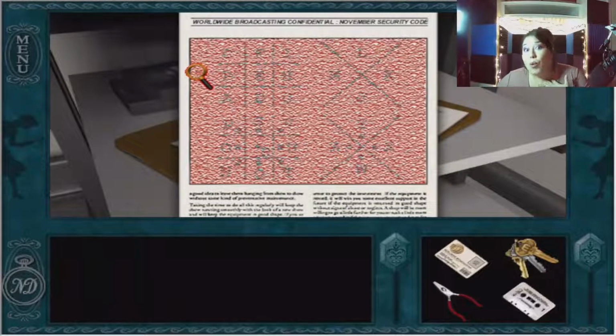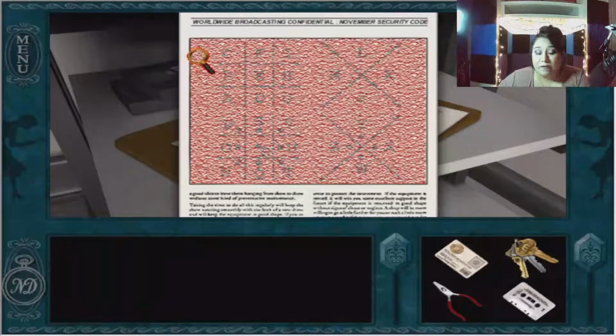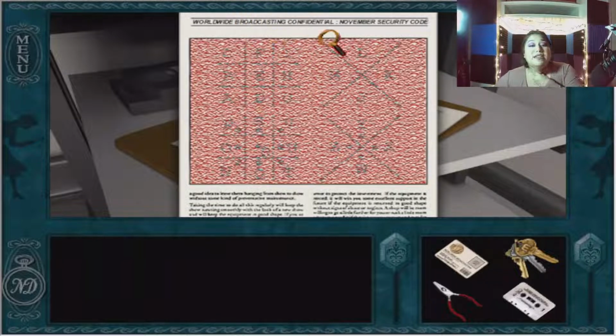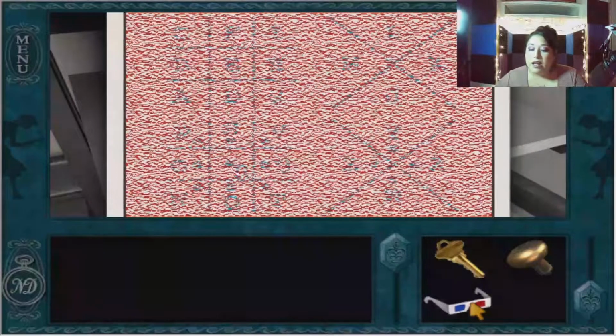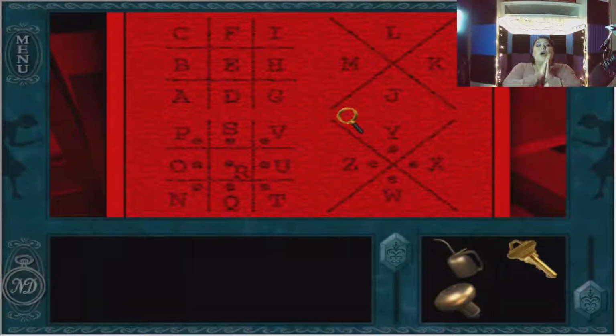Remember, whenever you see papers, check to see if there's any papers behind it, because this will lead to more information. So here we have a worldwide broadcasting confidential security code. If we click on this, we see something. What we need to do here is get out our 3D glasses and use them on here. Copy this down. You're going to need this. This is going to help you decode the password for the control room.